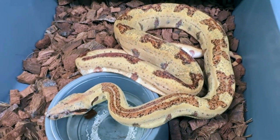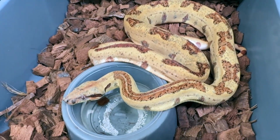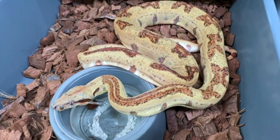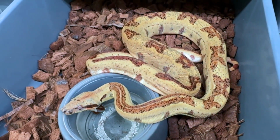IMG is a darkening gene, so it's a gene that deposits melanin as the snake gets older. So once again, Labby, something that reduces melanin, reduces pattern, combined with something that increases melanin. It's like they're fighting it out.